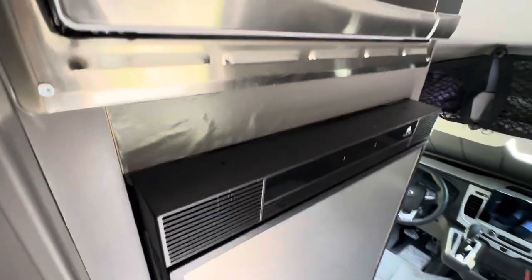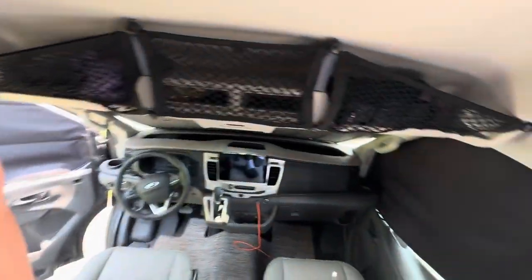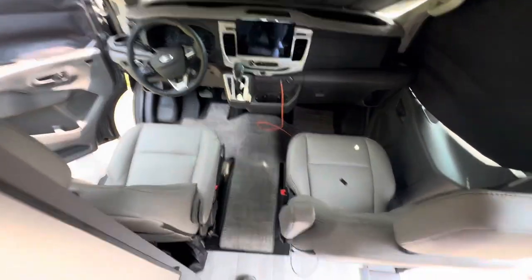But I don't want to be without a van for so long, so that's why I've just been holding off on it. Moving up to the front seats. What is that? Oh, that's Velcro.